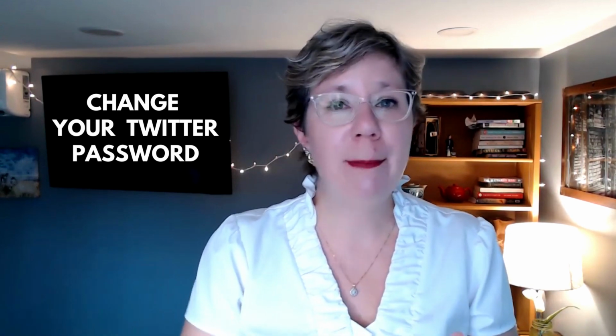Make it very strong. It should not include your library's phone number or how many branches you have or your library street address or anything that can be connected to your library. It needs to be a random, long password with symbols and capitals and numbers and any way that you can think to create a very strong password. Change it now, because they've had a lot of issues in the last days since Elon has taken over. So let's just start over with our password.